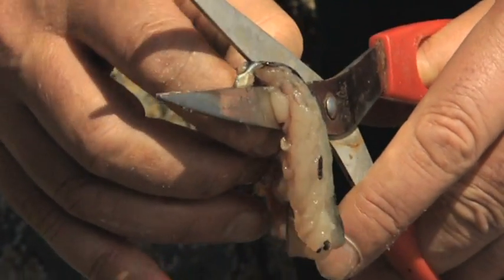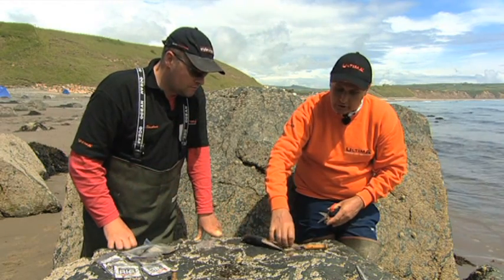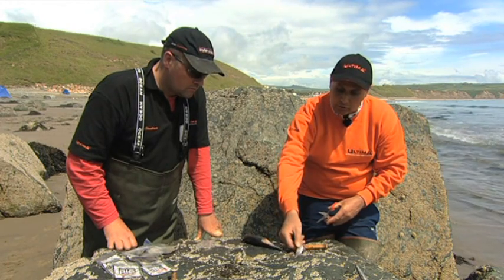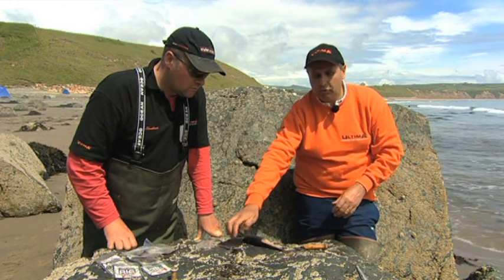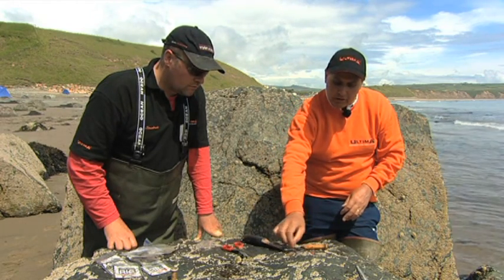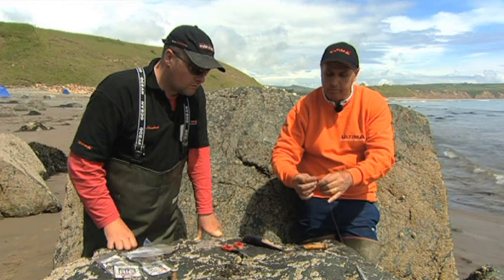The thing with mackerel is it can actually be used as a main bait and as a tipping bait, can't it? It's so versatile. Mackerel has got to be the most versatile bait that we use. And there you can have two baits, which are good size baits for use for a whole number of species. And we'll now go on to baiting up the mackerel.